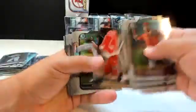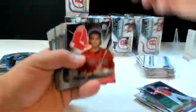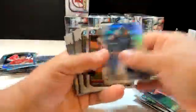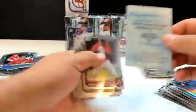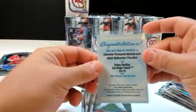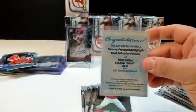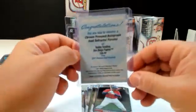So that's a big card we just hit. Morabel with the Sky Blue. Mikey Romero to 250 here with the heir apparent going to Boston. And then we have a gold refractor auto of Robbie Snelling going out to the Padres. Not sure if he's a big prospect, but Robbie Snelling with the gold.